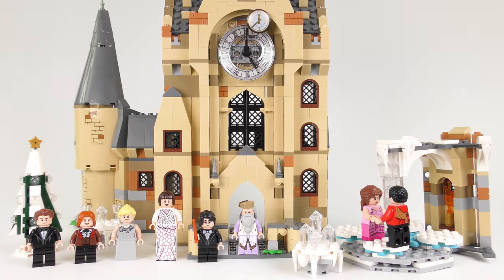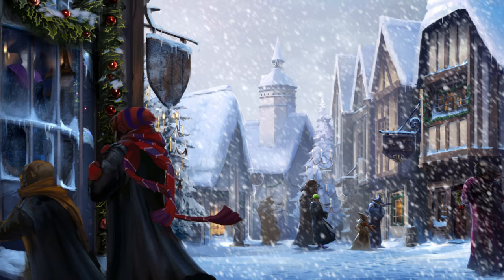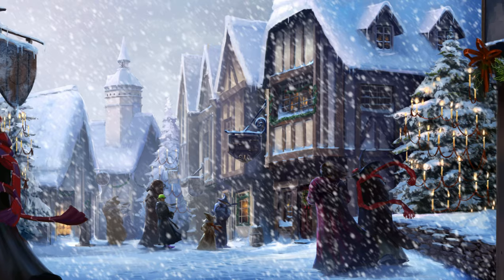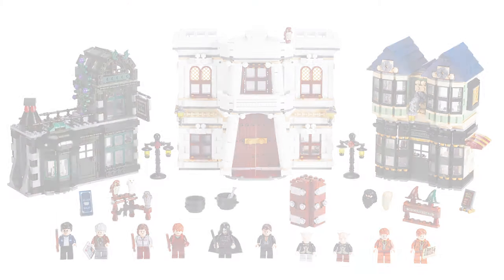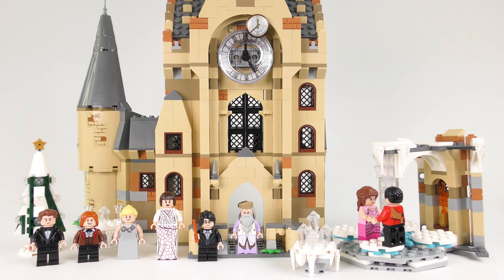I guess the question now is where LEGO go next. Will they continue building out Hogwarts, or focus on some more interesting places like Hogsmeade or Diagon Alley? I'd definitely like to see a 2019 reboot of Diagon Alley, but that's enough about what I think.